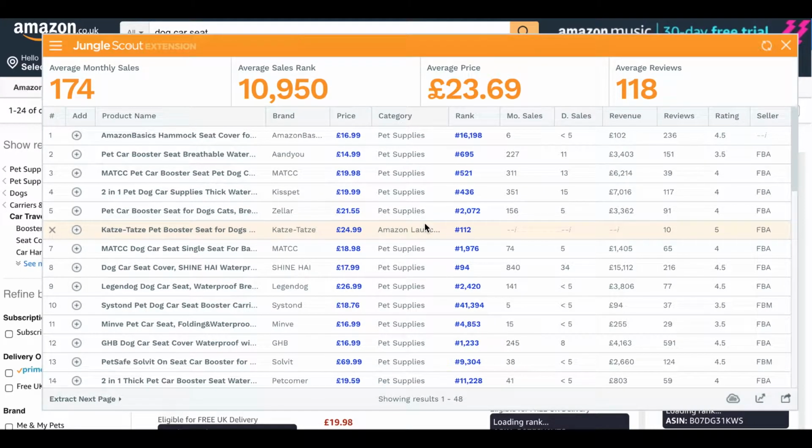Okay, so only if I find a product that looks interesting to me, I would put this into my spreadsheet and I would go into what I call a deep research. Now, what do I mean by that? I mean going through different checks on the product and cross checks, basically to give you a full picture of what the product is and whether it's gonna sell or not. So let's go through these.